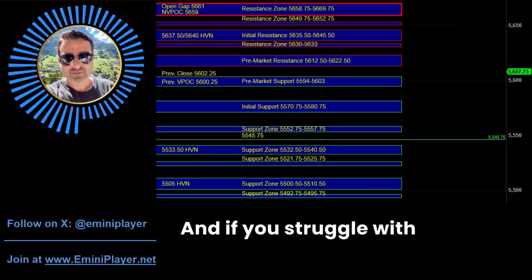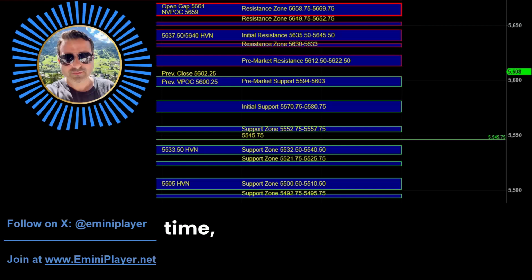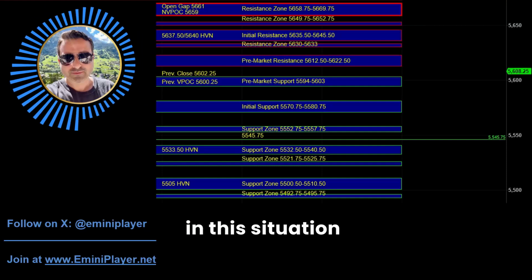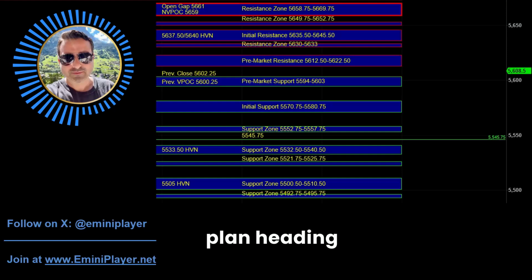And if you struggle with that, or if you can't really make sense of which side is being dominant in real time, then it's best to either stay out of the market in this situation or wait for ideal trade location. So that is the market context and plan heading into the open.